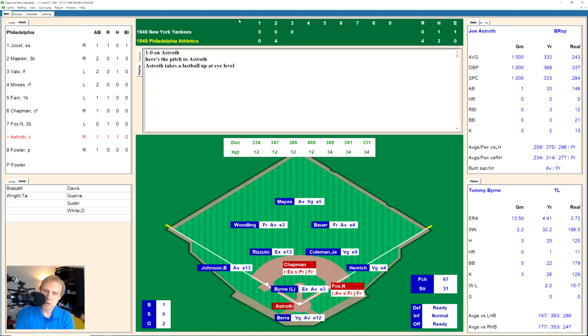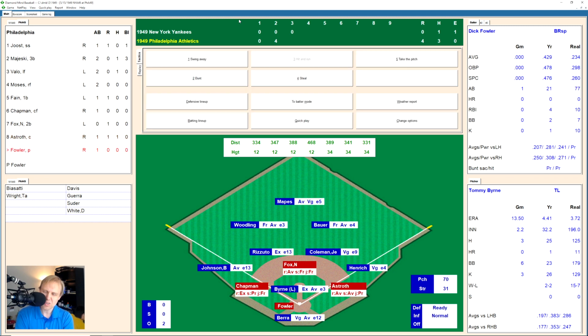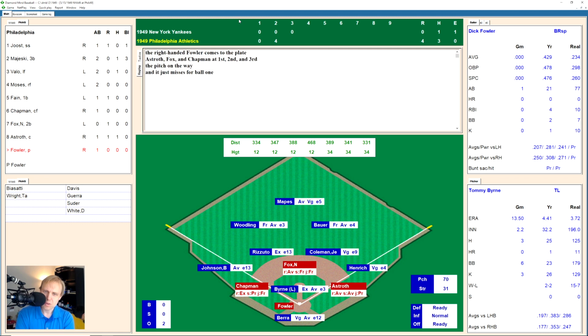Astroth up there takes a ball, and then another ball high, 2-0 the count on him. There's ball 3 below the knees, and he'll be taking on this one, and that's low and away for ball 4. That's been, like 8 straight balls by Tommy Byrne. And that'll bring up Dick Fowler with the bases loaded, all because of walks, and there's a ball 1 to Fowler. There is a strike finally on the inside corner, and that was close to being a ball.